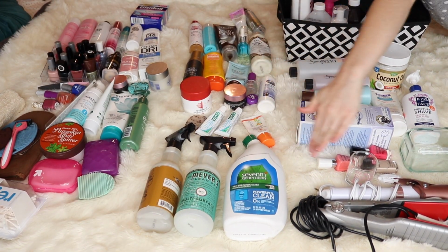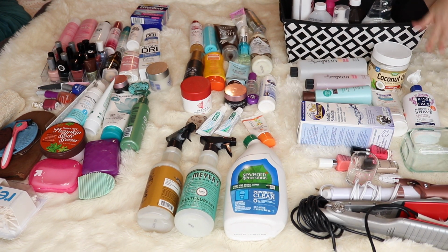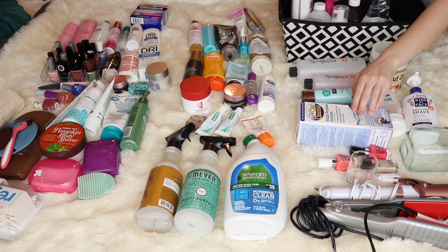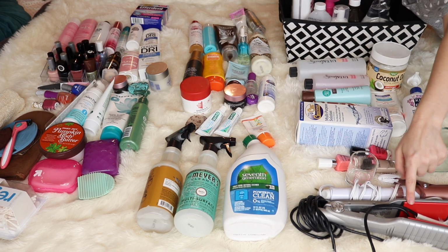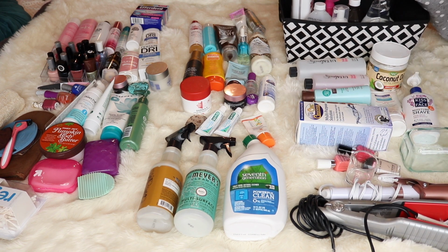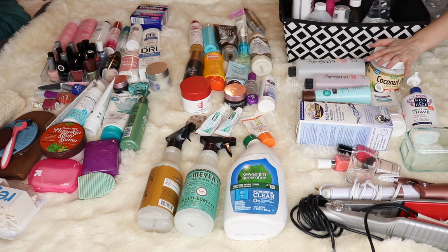And then all of this from here to the left is stuff that I'm going to get rid of. Most of it I can give away to someone. The only things I really will need to throw away or recycle will be the straightener, the dried up nail polishes, and I think other than that, everything else is rehomable.